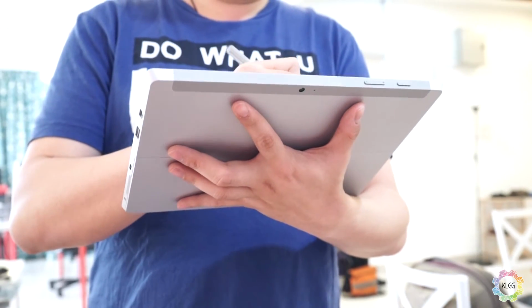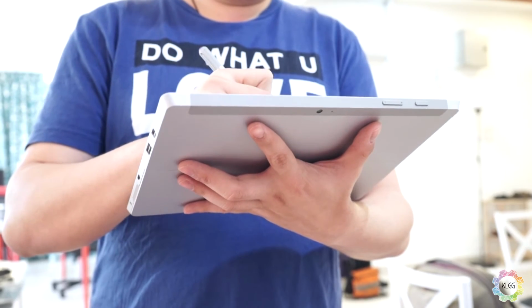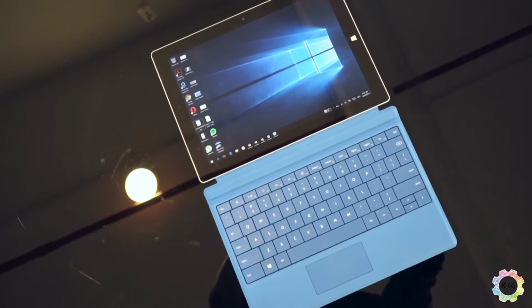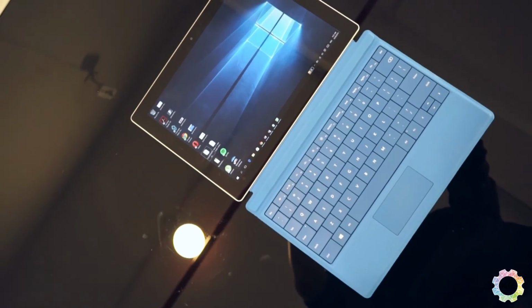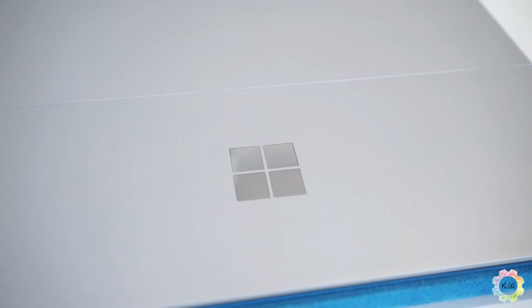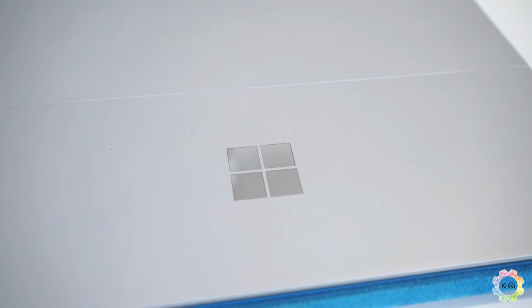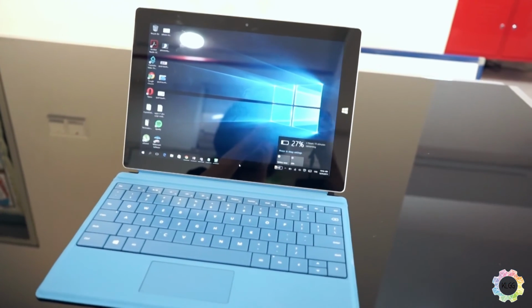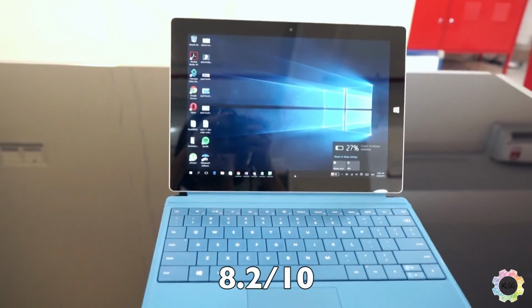That gives you a lot of choices to choose from. For instance, you could get a nice looking Ultrabook or a MacBook Air. But when you can actually get a free 1-year Office 365 personal subscription, Windows 10 pre-installed, and a great productive hardware package, the Surface 3 is a device that's really hard to resist. We give the Surface 3 a score of 8.2 out of 10.